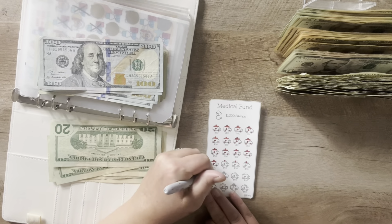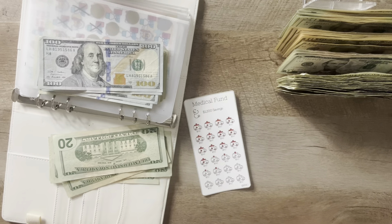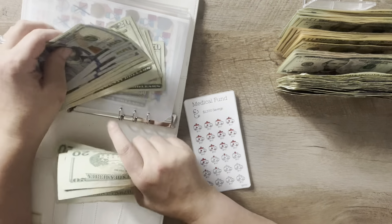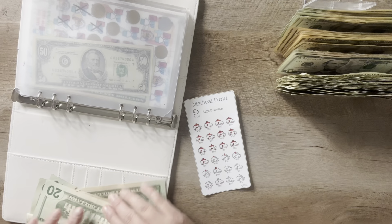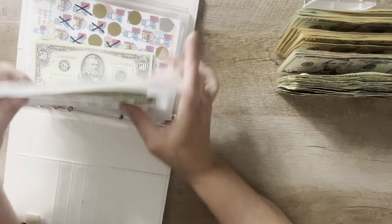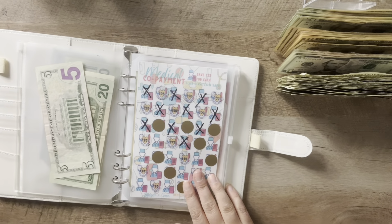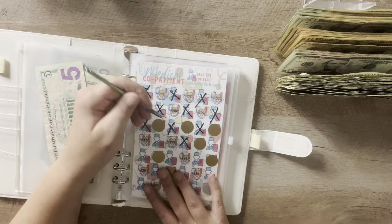So that's two more of these, and I'll color the rest of this off camera. There we go. Put that in there. What can we do here? Let's maybe finish up this row.